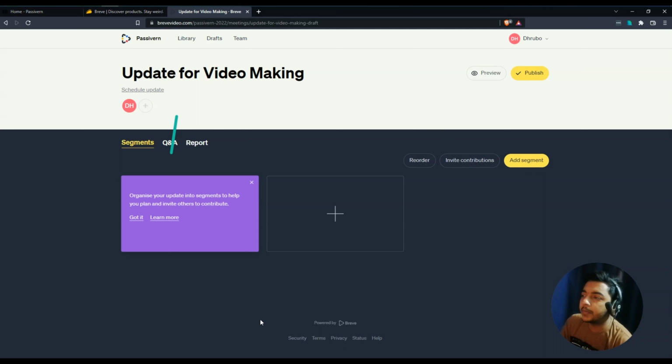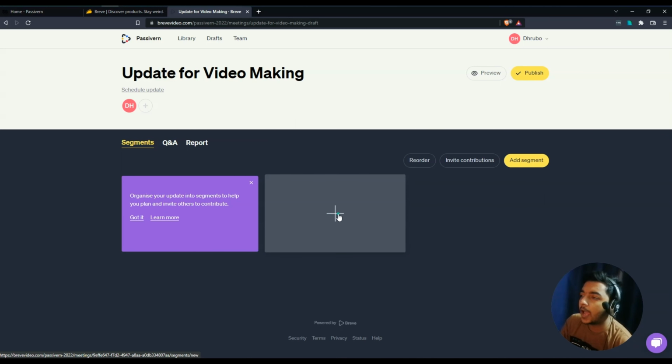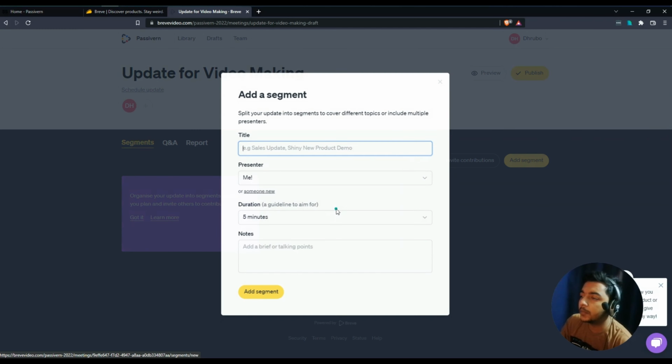So now your update has been created. From here, just click the plus icon, and then you can record your update, or you can also upload your pre-recorded video actually. Let me click on this plus icon.